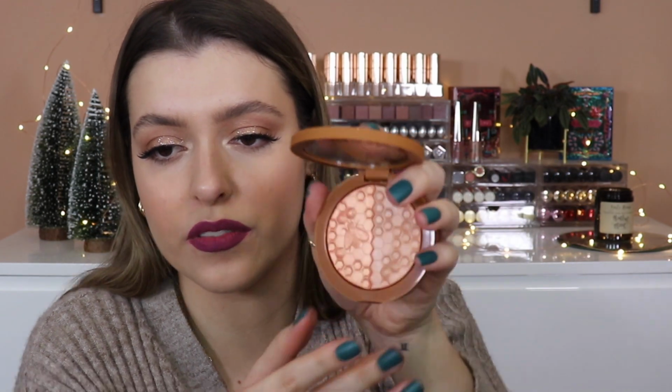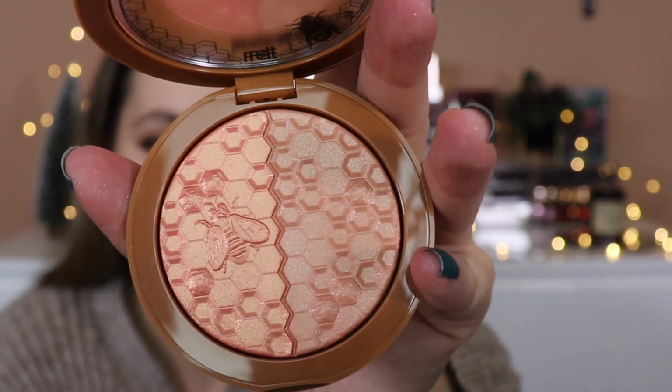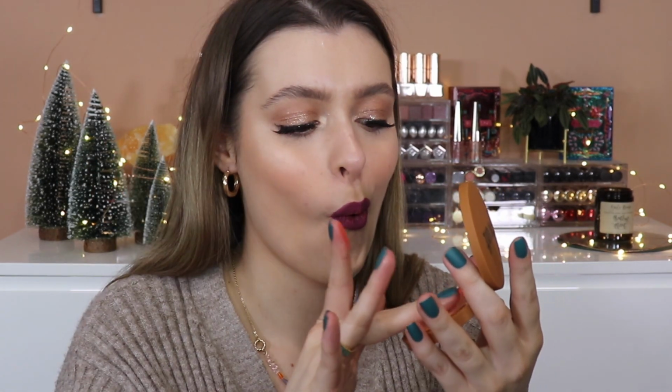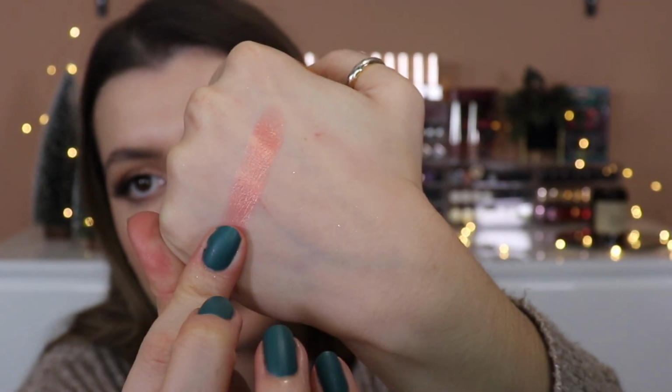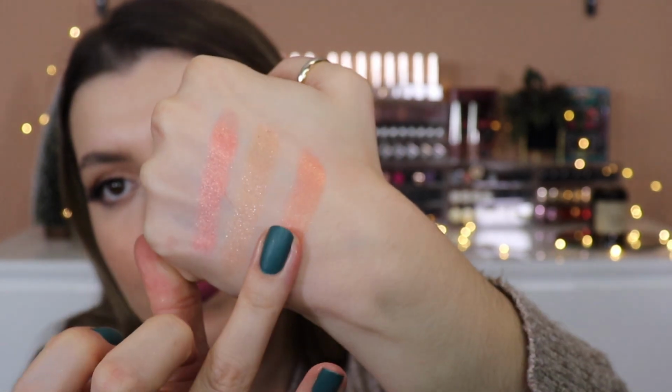Okay, I'm going to swatch one and the other one, and then one like swirled together. I don't really want to ruin the pan, it's so beautiful. Obviously this is nothing new, but you can see there the honeycomb and the little bee there. That's so, so pretty. I'm so excited. Okay. Oh my god. And then swirly, swirly, swirly. Oh wow. So that's one. Oh my goodness, that's so pretty. That's two.